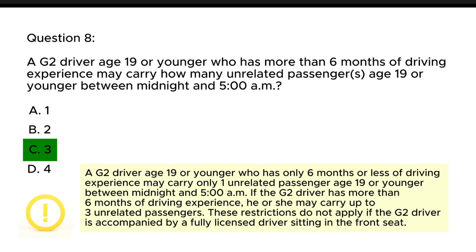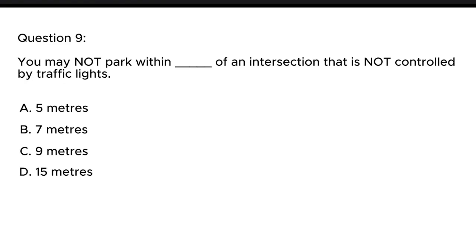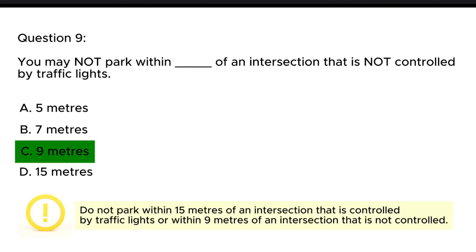You may not park within blank of an intersection that is not controlled by traffic lights. A. 5 meters, B. 7 meters, C. 9 meters, D. 15 meters. The answer is C. 9 meters. Do not park within 15 meters of an intersection that is controlled by traffic lights or within 9 meters of an intersection that is not controlled.